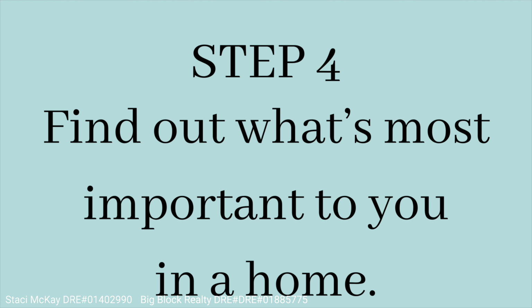Step number four is finding a house. Here you're going to go over your wants and needs and your must-haves, and it's also a good time to dig deep with anyone you're buying the house with to make sure you guys are on the same page. Some important things to consider are the location, the condition, and the type of house you like, and of course the budget you're working with.